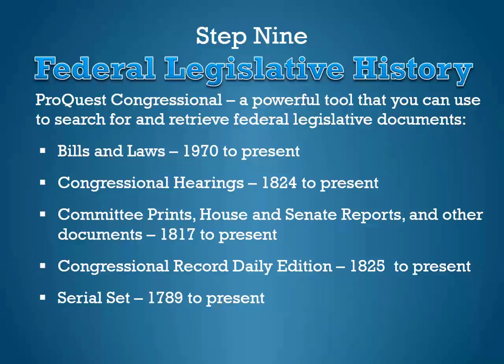If you're having trouble navigating ProQuest Congressional, because it can be a bit confusing, stop by the reference desk and either me or another librarian will walk you through how to conduct searches and how to do retrievals of the documents.